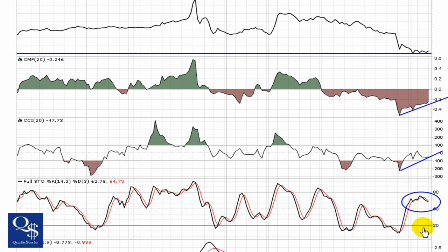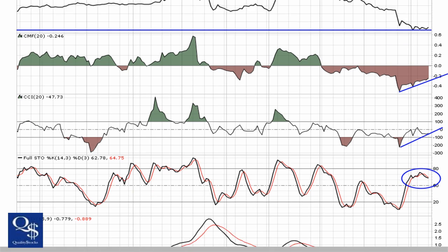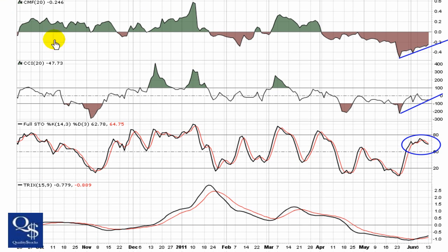Full Stochastics is not in a bad position, holding over top of 50. That's bullish, and it looks like it's trying to rotate right, so that doesn't have a bad look at all to it. And the TRIX, I like to see that turn. I like to see that bullish cross.